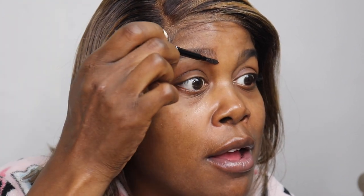I'm just spreading that line up into those hairs. So any sparse areas, that line is kind of filling it in, because I'm just moving it up in there. So I'm kind of moving it where the hair is thinner, so it could appear not sparse, right? And then that's it. It looks natural. It doesn't look like a cakey pencil was in there or anything.